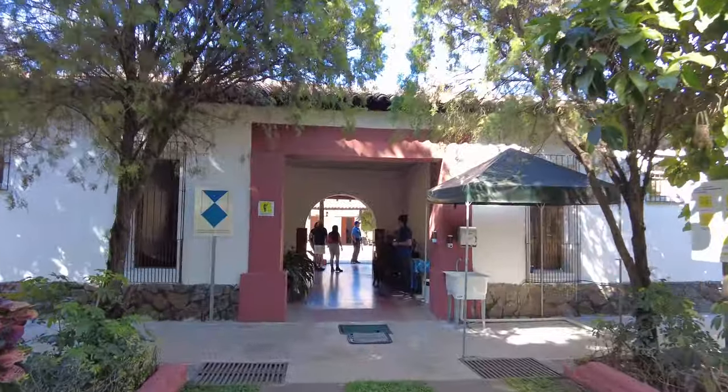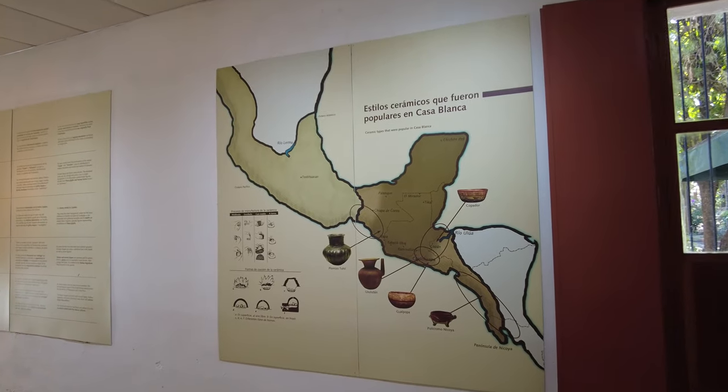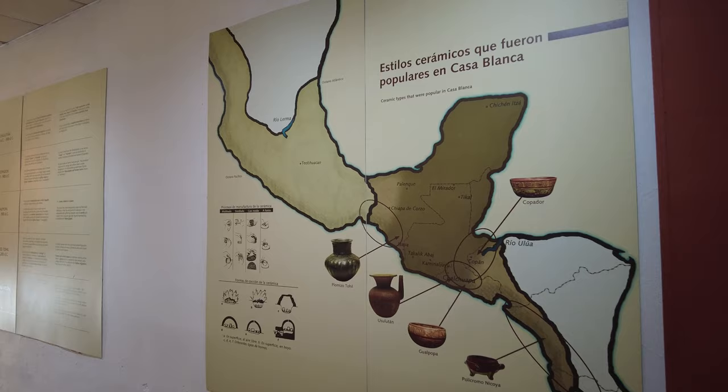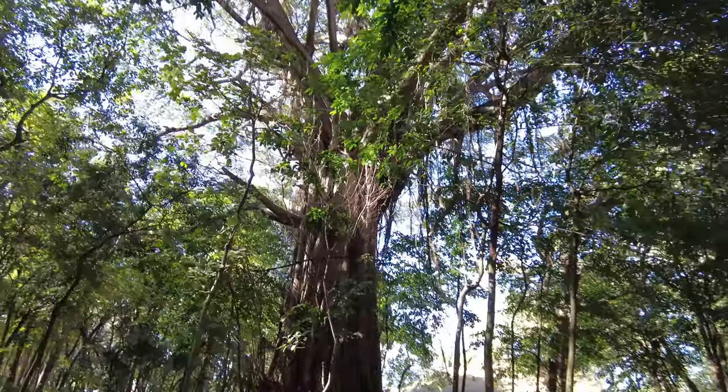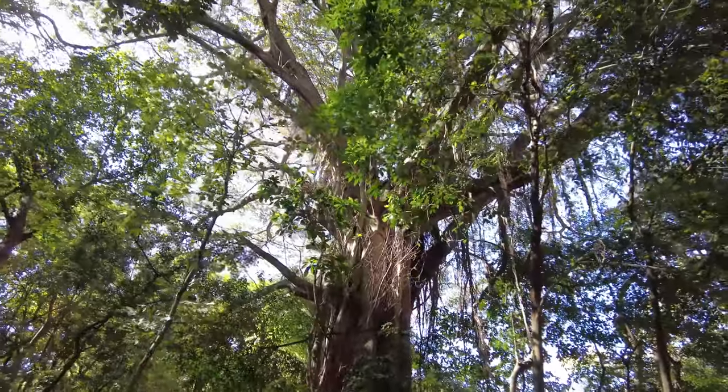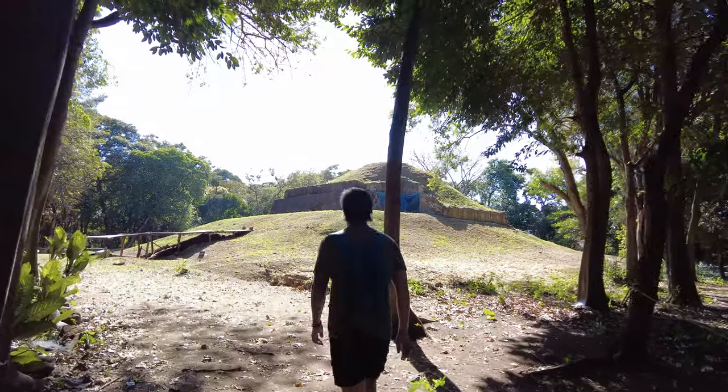Right when you enter Casablanca, there's this little colonial looking house that has a couple different museums that gives you different history on some of the archaeology and some of the Mayan history, a little bit about the human sacrifices. And now we're walking through the woods and we're gonna see some of the more ancient Mayan ruins here.